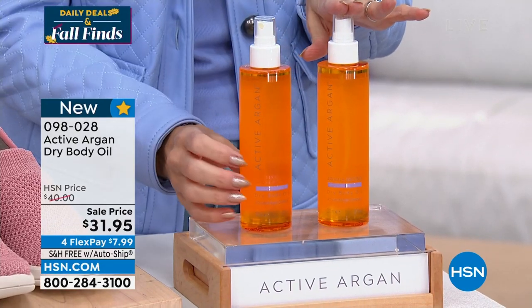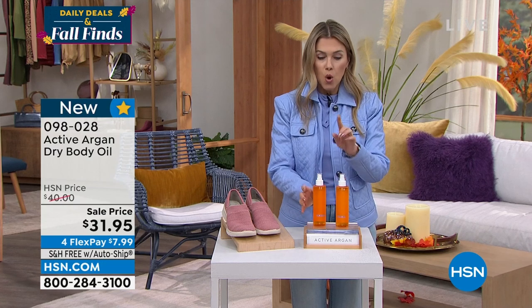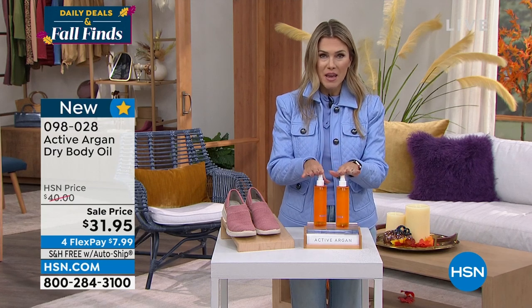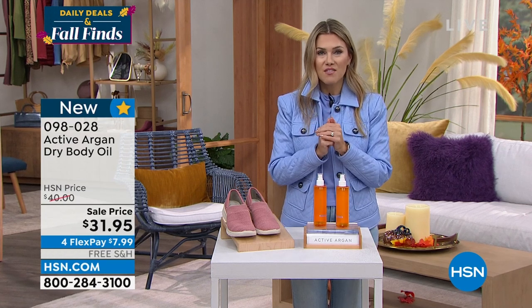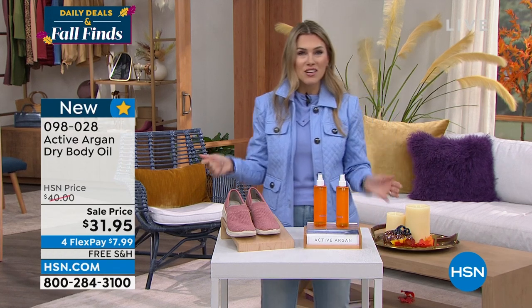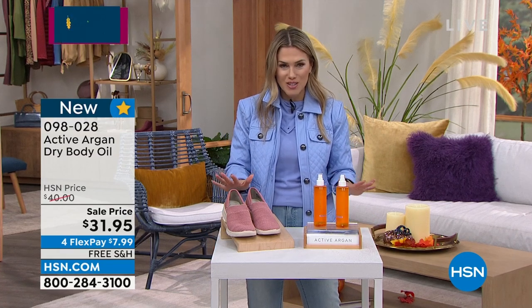And ooh, that was the orange. Oh my gosh, that smells so good. The neroli and orange blossom. Or you can choose the original. That is making its debut today on Daily Deals and Top Finds. $31.95 is your price point, but with flex on all beauty and free shipping and handling, so it's $7.99. So stay for those two presentations.